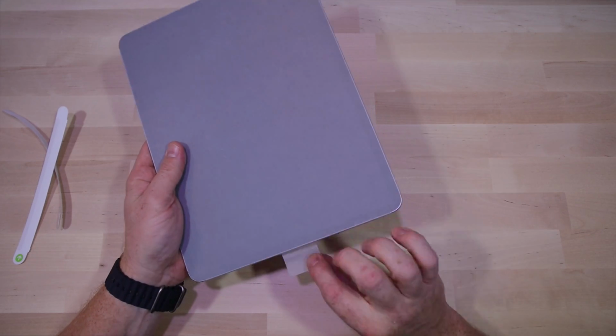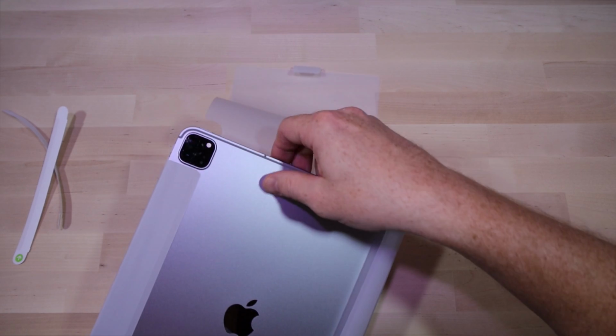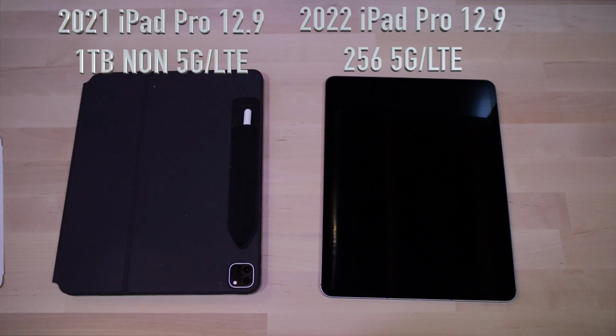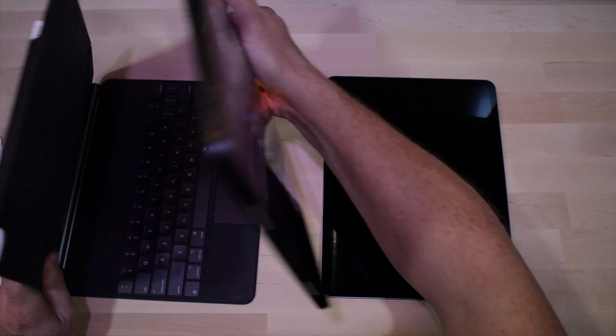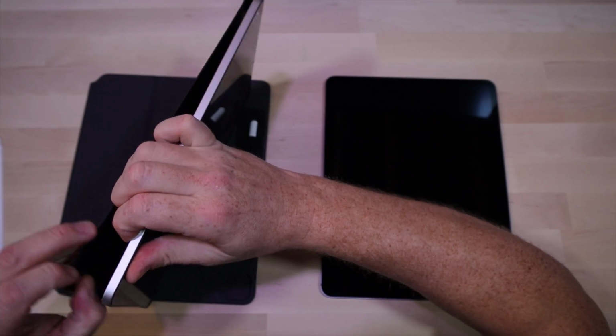So yeah, let's get this thing out of the paper here. So pretty. It's like a gigantic iPhone. So I got the 2021 on the left and the 2022 on the right. Nothing crazy as far as the setup goes. I got a carbon fiber Pataka case here and basically a screen protector with the Apple keyboard.